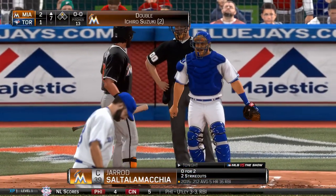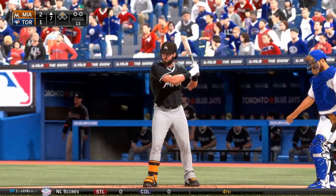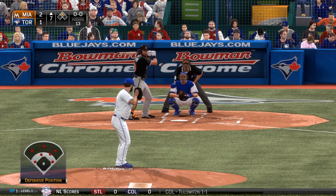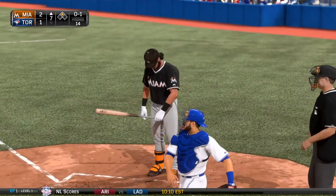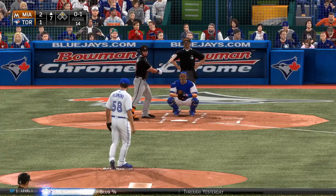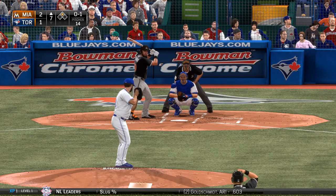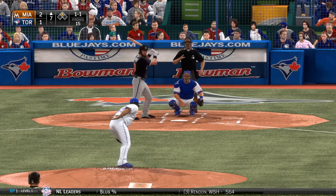Jarrod Saltalamacchia will step in with a big opportunity to get that insurance run home from second. Now the first pitch. And this pitch is right down the middle, strike one. And in this spot, you got to pitch for the strikeout here. And this is a guy that's gone down twice so far, so you do have that in your favor. Come on, hold him down. Comes set, now the pitch. And low, it's a ball and a strike. 1-1.